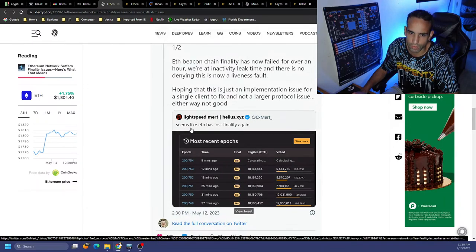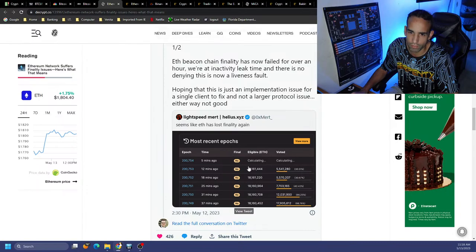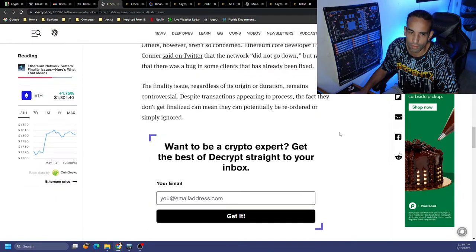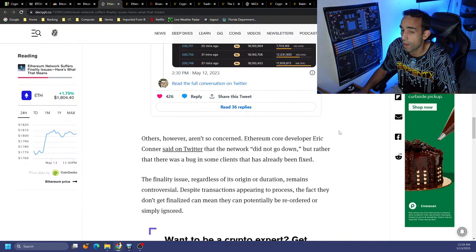And so here, seems like ETH has lost finality again, right? So it says final, no. So that means if it's not finalized, the block can be altered, from my understanding. What can you do when it's in that state? It's a good question. Will there be some exploits for that? Probably already is.